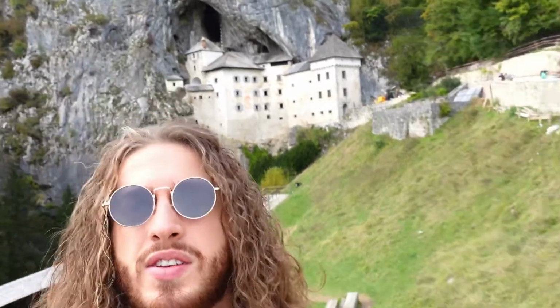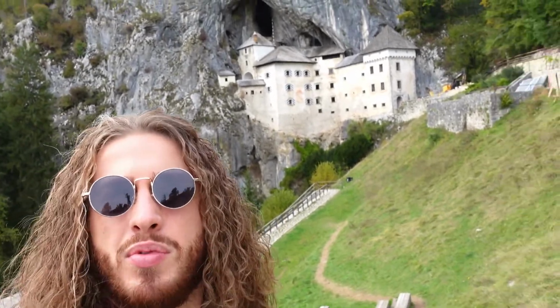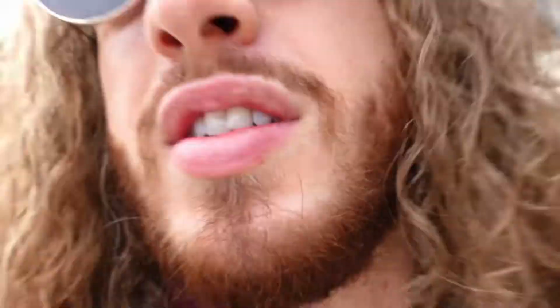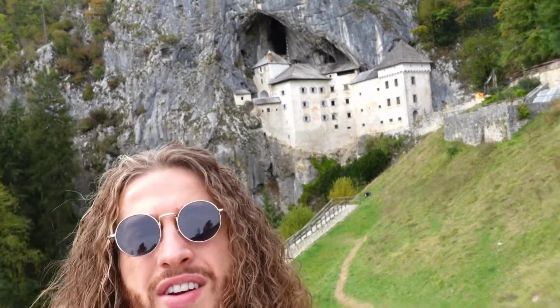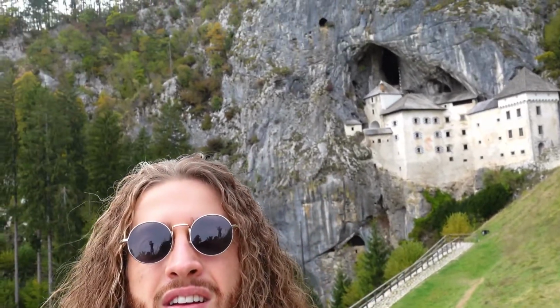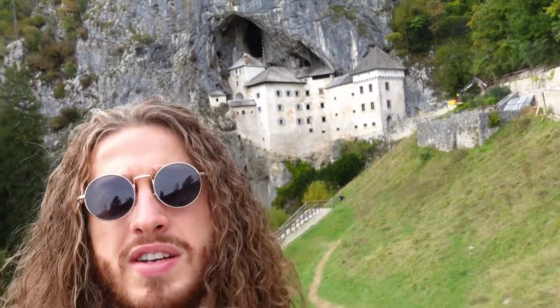We have made it to Predjama Castle, largest cave castle in Europe, maybe even the world. This place is extraordinary. Look at that. I don't think these pictures will do it justice, but hey ho, we're going to take a look inside, see all the history, see what it has to offer, see if it's worth the money. That's what we all want to find out.